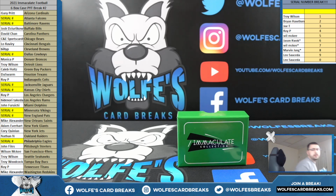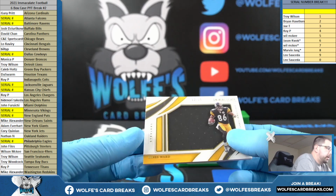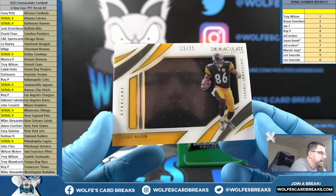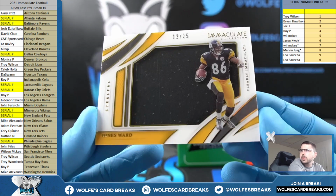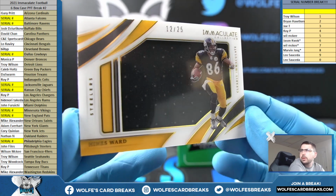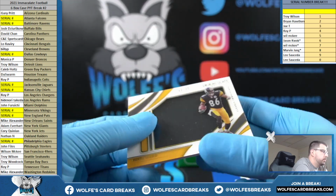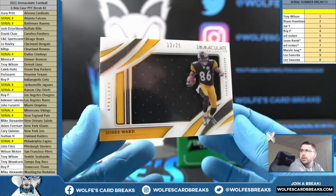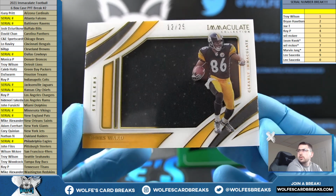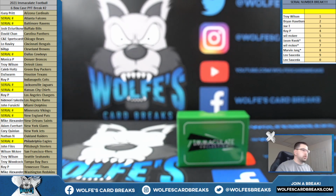Super thick. Up next, we got Hines Ward, clearly immaculate jersey for the Pittsburgh Steelers, number 12 out of 25. This one is player worn. 12 out of 25, Landry was game used. Hines Ward, 12 out of 25 jersey, shadow box action.